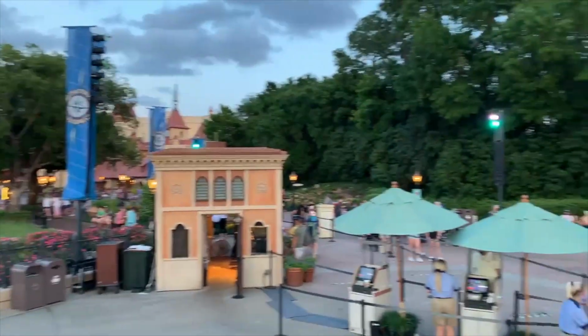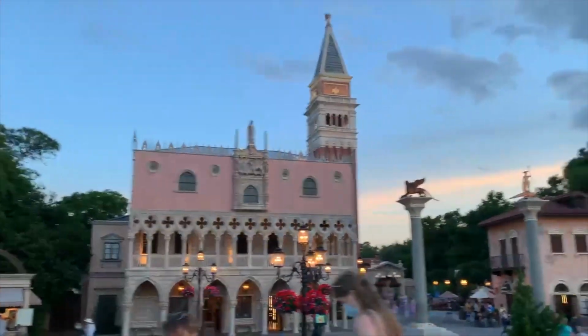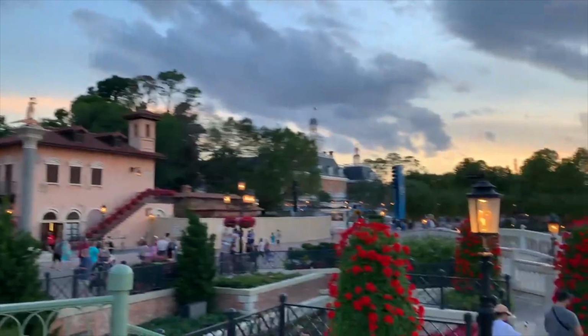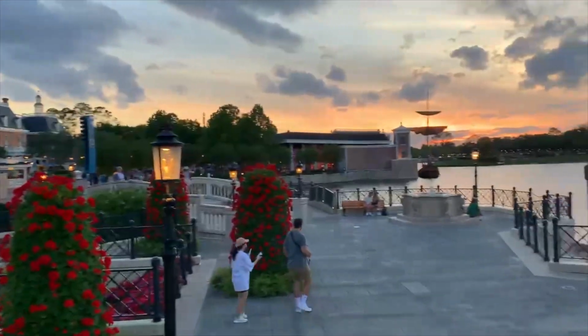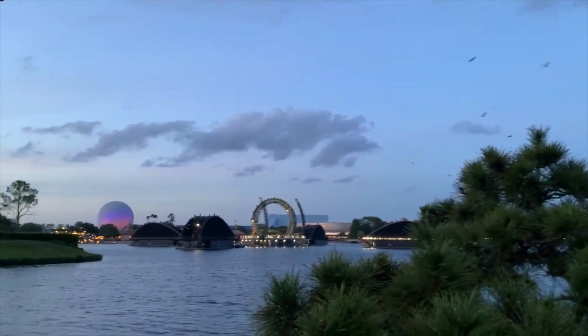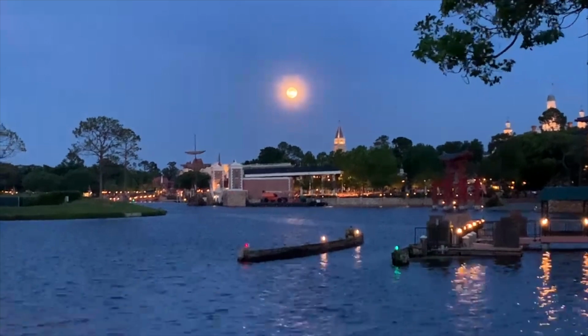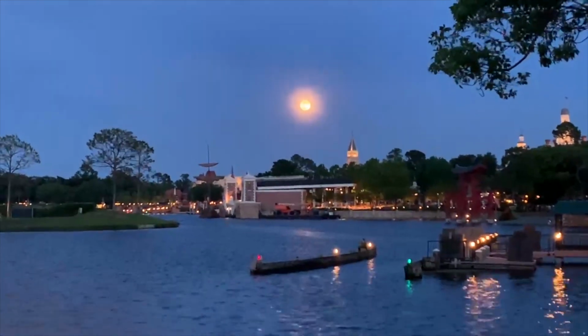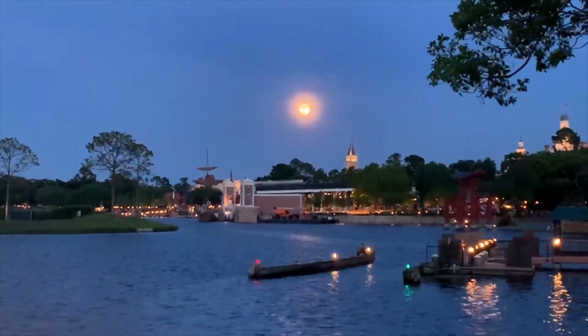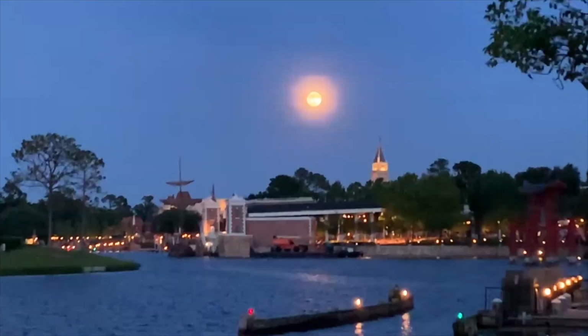Best location in the World Showcase, in my opinion, and my opinion matters a lot. Do you hear that? That's Illuminations pre-show music. Check out the view of the moon over St. Mark's Square. Absolutely beautiful. Huge tonight.